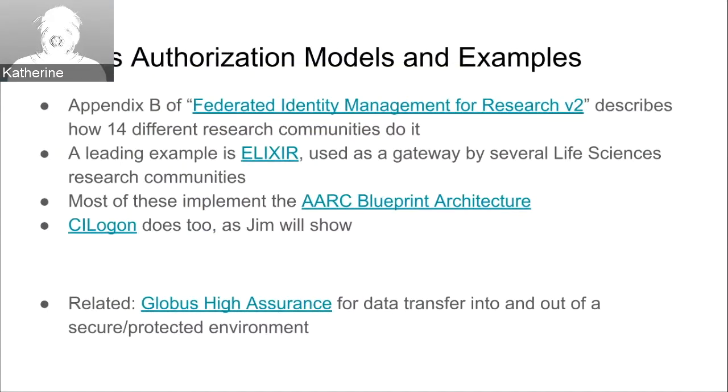And then another question was from John, who said, persistent ID, would that be where I stuff my ORCID?